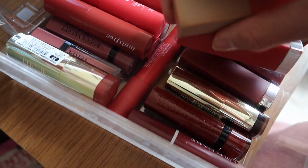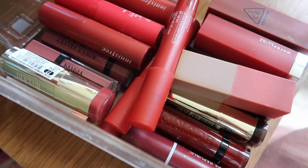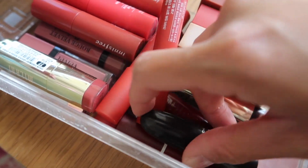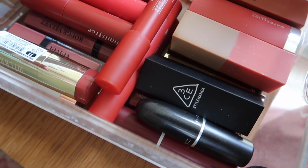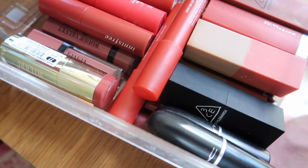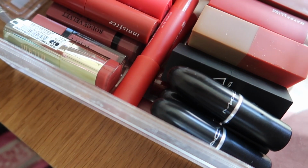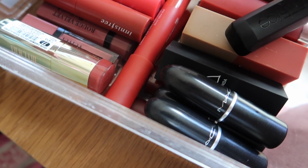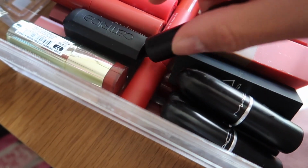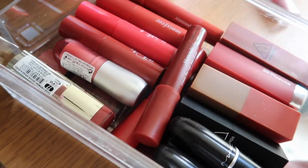Some are like colorful ones. I just put them in this way. Chili, yeah, chili is dark. Marrakesh also. What is this? Okay, this should be in the other drawer. And the rest are tints. Okay, another red.